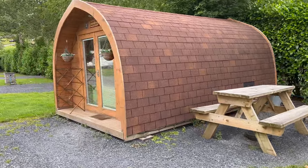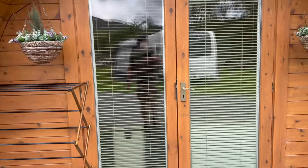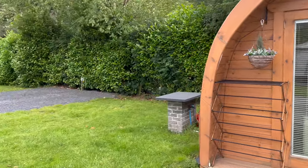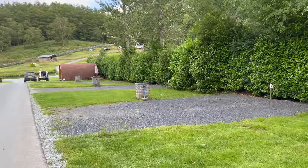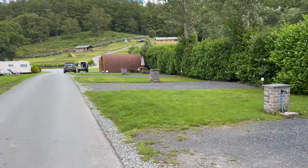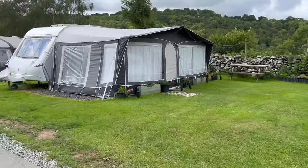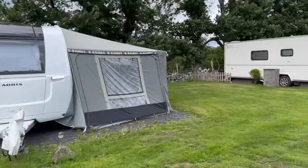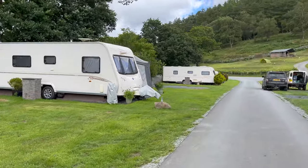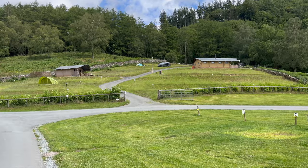Really cool pods as well. Nice Torrent Walk glamping pods. There's two of these nice little glamping pods. Quite decent size actually. No, there's three, I do apologise, there's three pods. And of course, if you've got a caravan, there's plenty of space for caravans as well, all with water and electric hookup. Really nice pods.